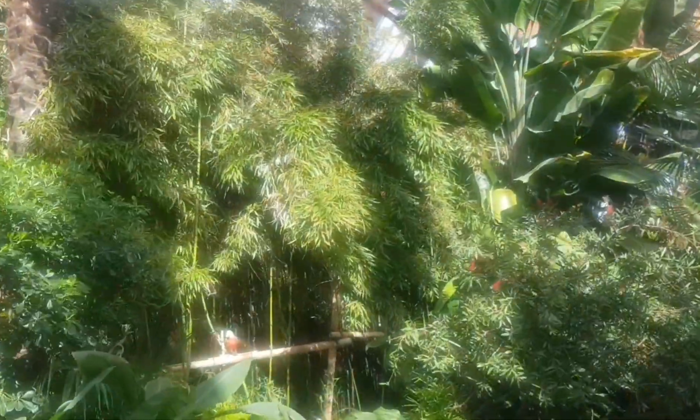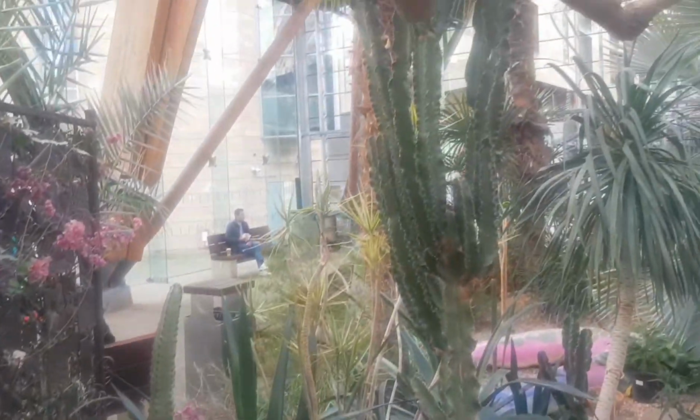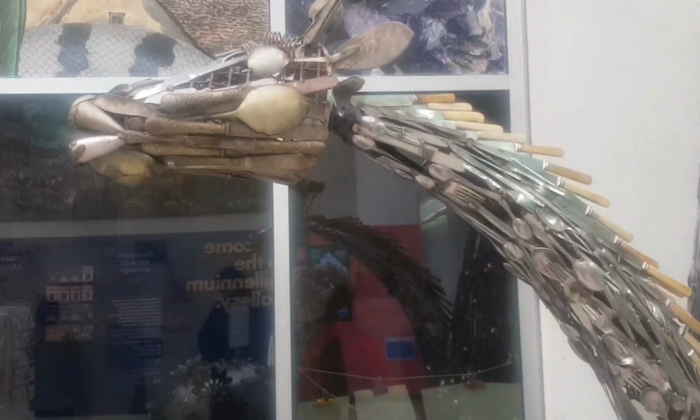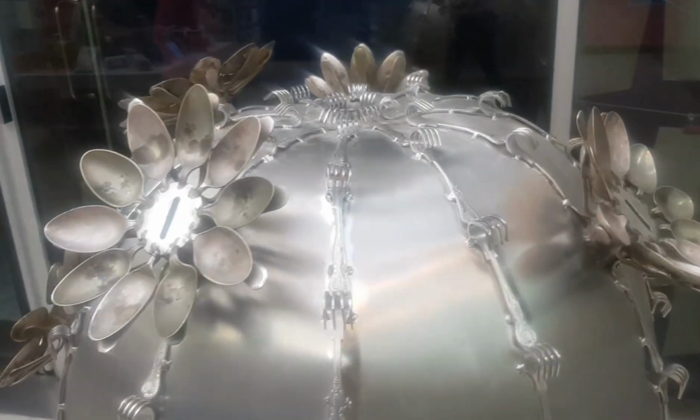And just here you've got a tropical area. And this is natural bamboo. Got cactuses there as well. So this is artwork made from Sheffield cutlery. Some older antique ones there. And again there.